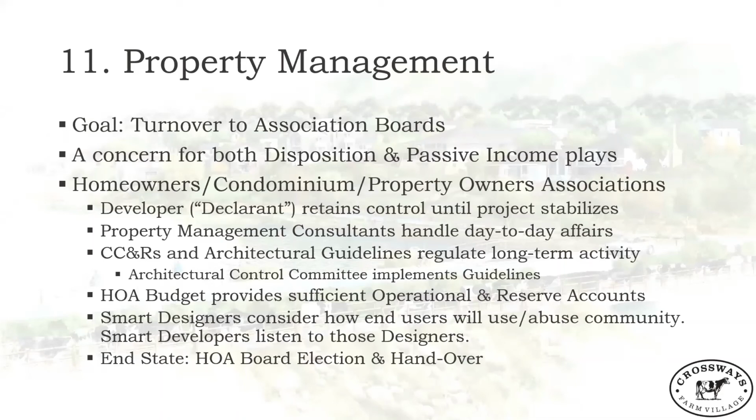We talked about enduring value in design. You as a developer owe it to yourself, owe it to your customers, and owe it to your reputation and legacy to protect that enduring value. And so usually the way that we do that, in addition to just having good design up front, is that we have homeowners associations, condominium associations, and property owners associations that regulate how our customers, the people that live and work there in Crossways, are going to operate within the community.